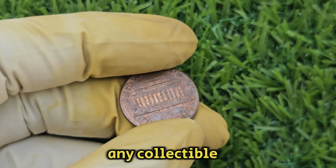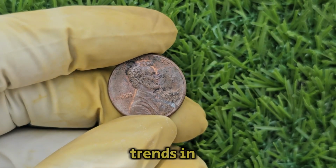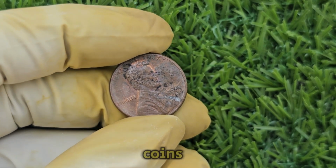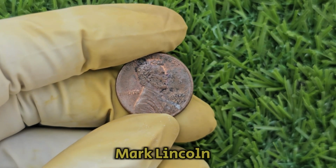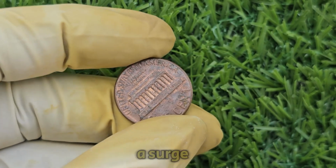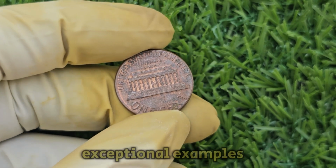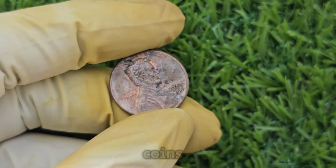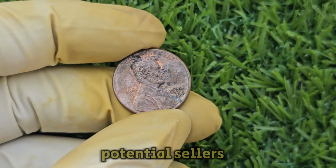As with any collectible item, the value of the 1985D Mint Mark Lincoln penny is subject to market trends and demand. Over the years, we have seen a growing interest in rare and unique coins, leading to an increase in prices for sought-after pieces like the 1985D Mint Mark Lincoln penny. In recent years, auction houses and online marketplaces have witnessed a surge in demand for rare coins, with collectors and investors willing to pay top dollar for exceptional examples. This heightened interest in numismatics has driven up the value of coins like the 1985D Mint Mark Lincoln penny, making them even more appealing to potential sellers and buyers.